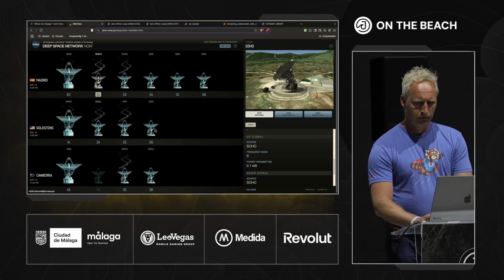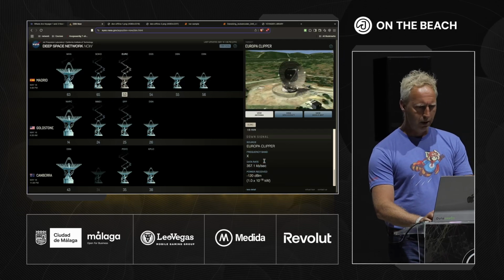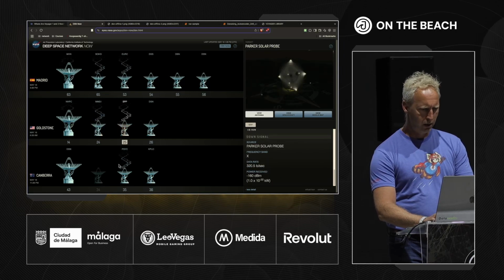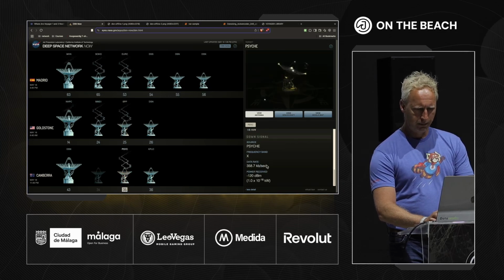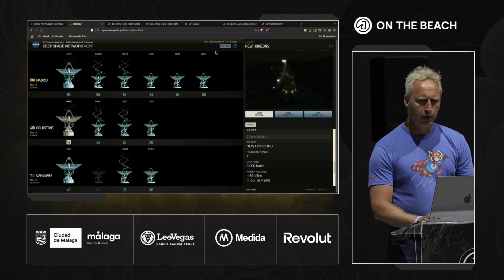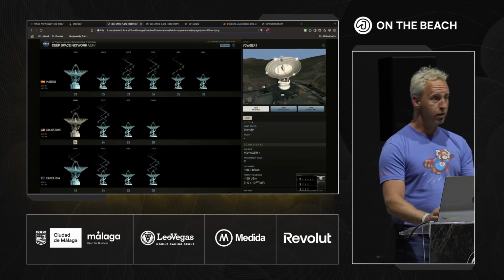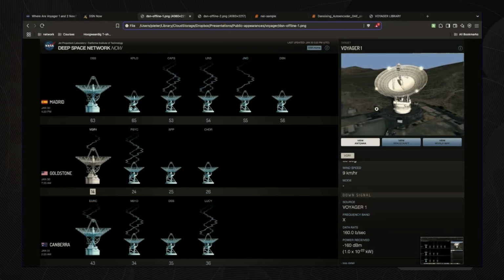Half an hour ago, they were still talking to the really nice satellite that the James Webb Telescope was there as well. But this is live, so yeah, never do live stuff. Now, they're not using that one anymore. But to give you an example of how it looks when you have Voyager, you can just select the right time, and then you can say, okay, yes, we have Voyager.